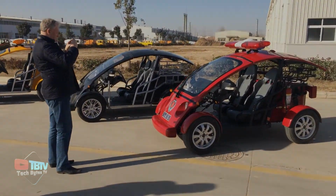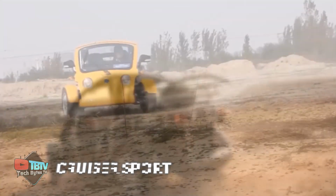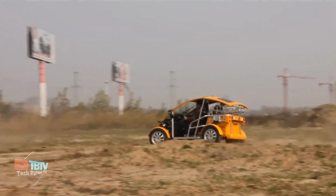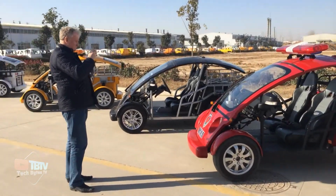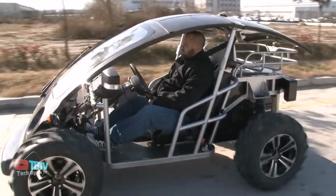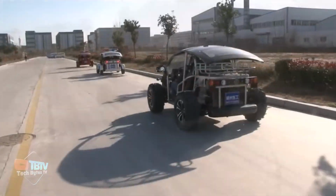The Cruiser Sport is an electric car that defies convention and is designed for adventure on any terrain. With sturdy wheels and a top speed of 56 kilometers per hour, it offers versatility and style. Its range of up to 129 kilometers takes you far, while the integrated stereo system adds to the fun. On the road or on the trail, the Cruiser Sport combines style, performance, and comfort for an unforgettable ride.